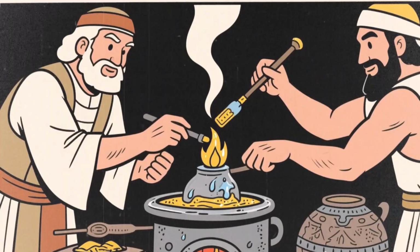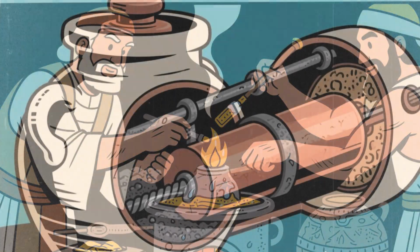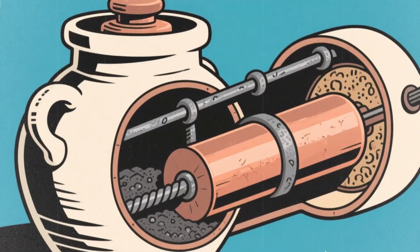Let's break down how this thing would theoretically work, because that's important. A battery, in the simplest terms, is a device that converts chemical energy into electrical energy through a chemical reaction. You need three basic components: two different metals, called electrodes, and an electrolyte, which is a substance that allows ions to move between the electrodes. In a modern battery, like the ones in your phone or your TV remote, you might have a zinc and carbon electrode with an acidic or alkaline electrolyte between them.